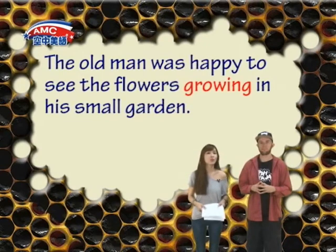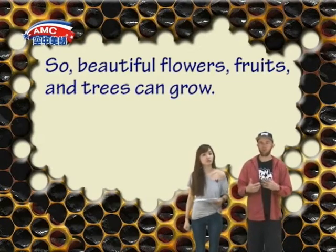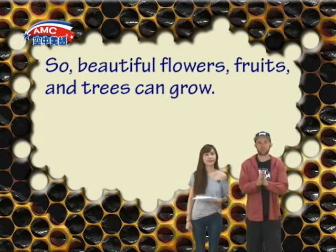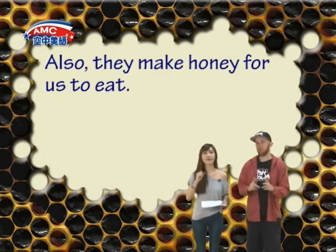Okay, so we need bees to move pollen around, and that helps all kinds of different plants grow in different places as well. What else do bees do? Right. It goes on to say also, they make honey for us to eat.